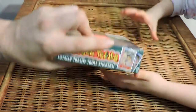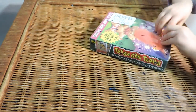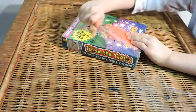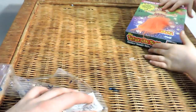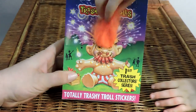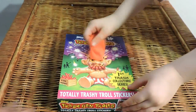I'll try. Rats. Go ahead and open that. That's a hard part. Ooh, stop. There we go. Look at that hair. Show the camera that funky hair. Whoa! It's soft.